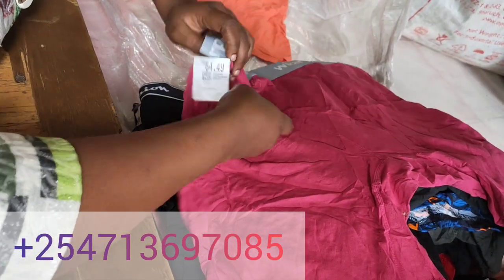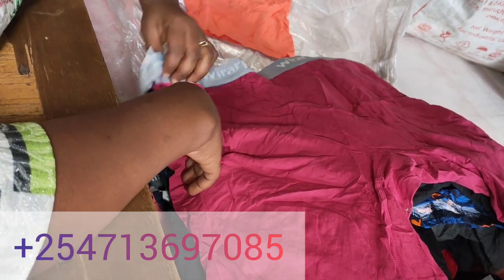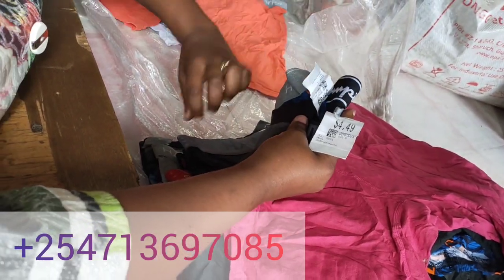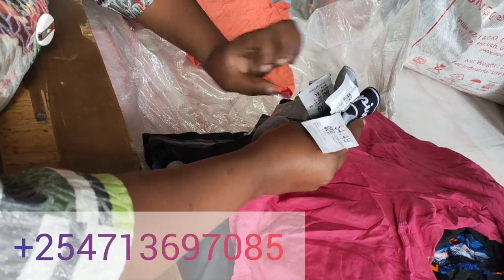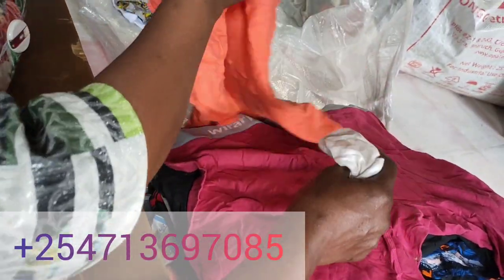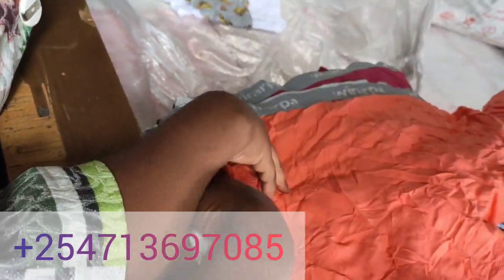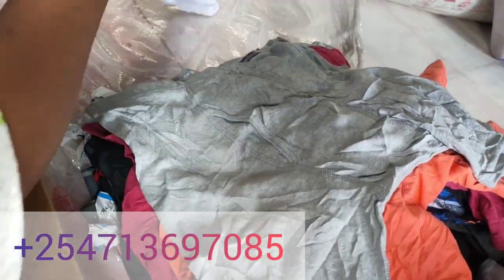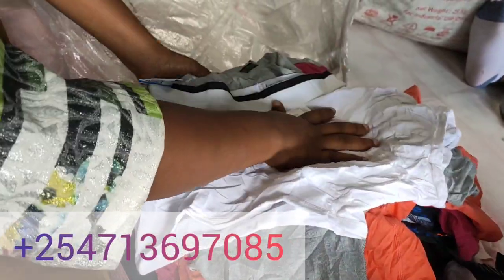Most of them come in plain colors. Most of these second type of boxer, they only come in plain colors. And as you can see, they have tags, because they are usually super, super brand new. So this is how they look like, guys. And make sure you bring your orders. We're gonna deliver them for you. Wherever you are, we're gonna deliver them for you. So in case you're interested, let me know, and we're gonna deliver the boxers for you.